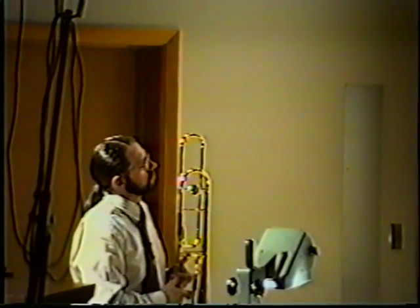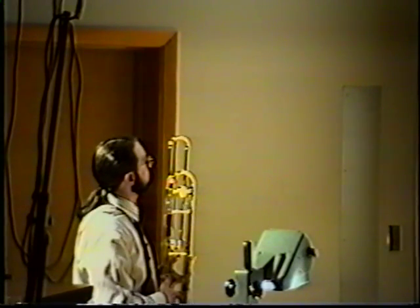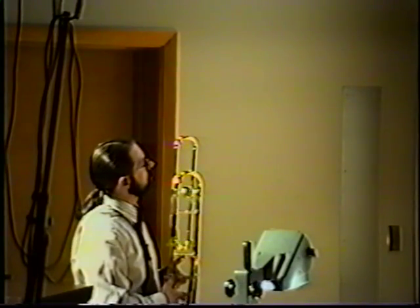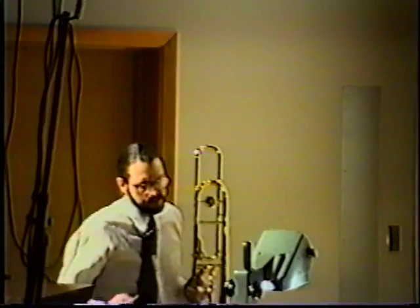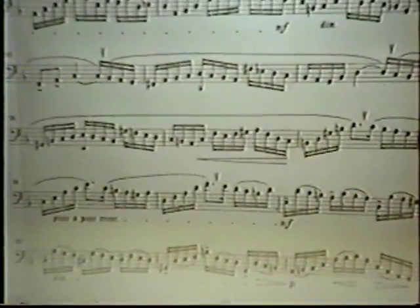Separate notes and really exaggerate what those slur markings are so that it comes out in the back of the concert hall. That would not really be what Bach has intended. And so this is one of the first editions that a trombone player might get his hands on. It's by Keith Brown, the trombone teacher at Indiana University.